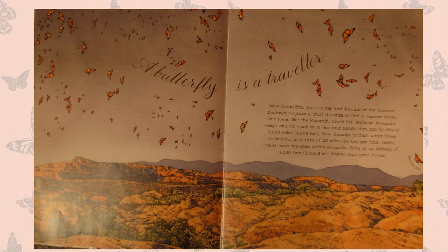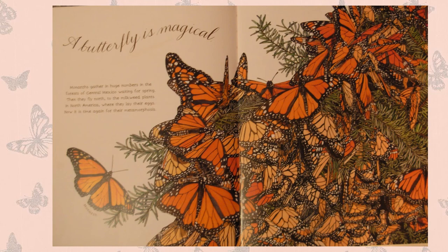Glider pilots have reported seeing monarchs flying at an altitude of 11,000 feet. That is higher than some of the clouds. A butterfly is magical. Monarchs gather in huge numbers in the forests of central Mexico, waiting for spring to come. Then they fly north to the milkweed plants in North America, where they will lay their eggs. Now it is time again for their metamorphosis.